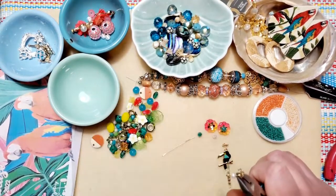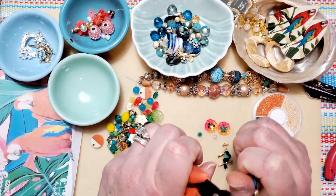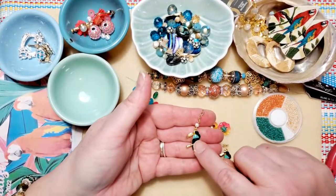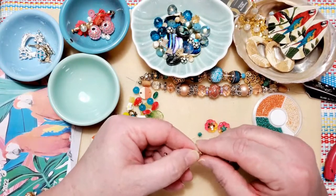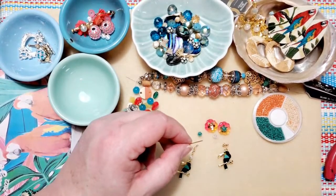All right. Again, making sure my loops stay straight. So now we have our toucan, the pearl, and the chain. And this is 5 links. All right, so that one's done. Now we're going to do the second one.